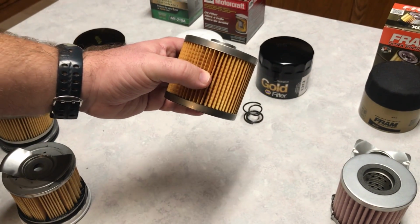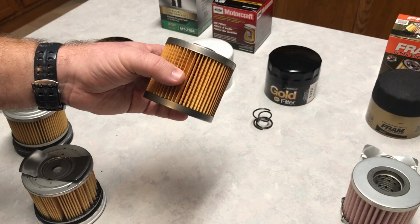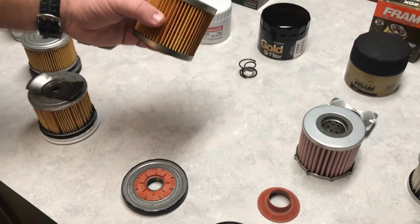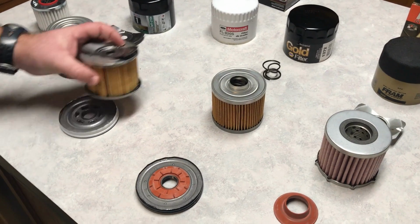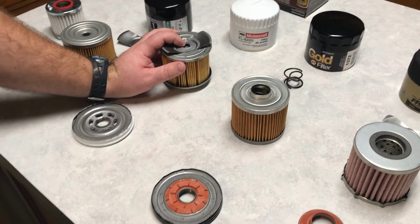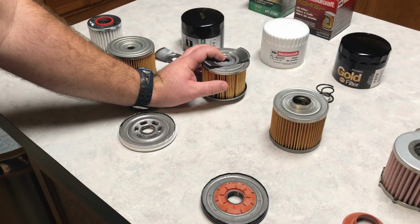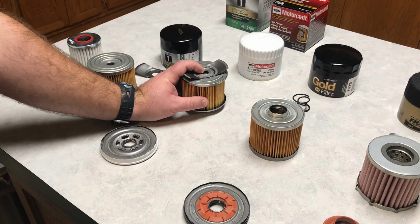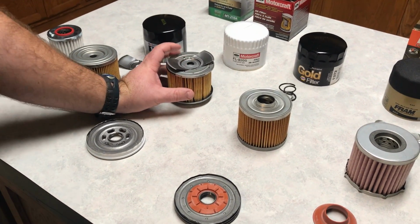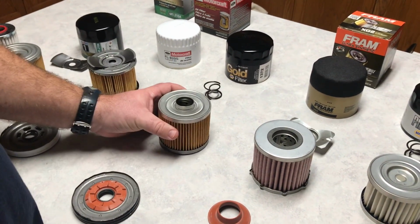So according to Wix, they filter at 95% at 25 microns or 50% at 12 microns. And jumping back to the Motorcraft, this is coming from a test that Amsoil did, and they tested the Motorcraft at 93.7% at 20 microns. So the Wix isn't the best filtering. I would say it flows very well.